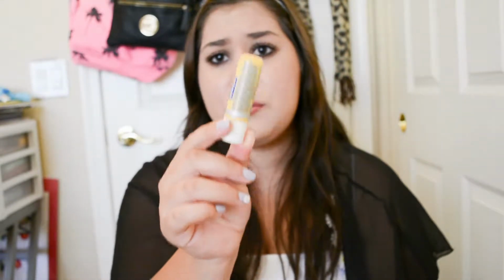I absolutely love this stuff. I actually have it on right now under my lipstick because I went to the lake yesterday and I forgot to apply lip balm, and my lips are really sunburned and they hurt. But this stuff really helped soothe them.